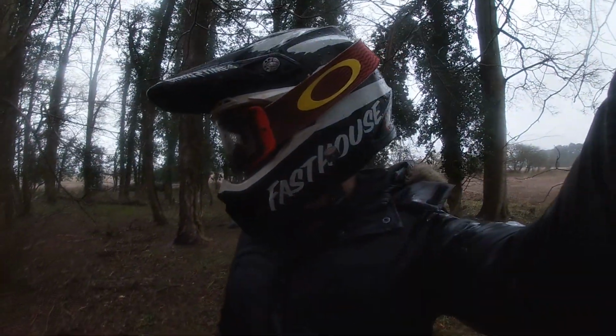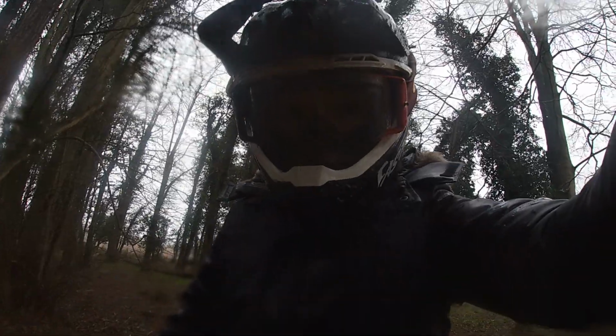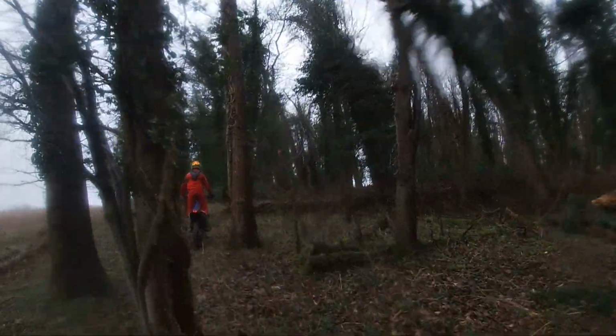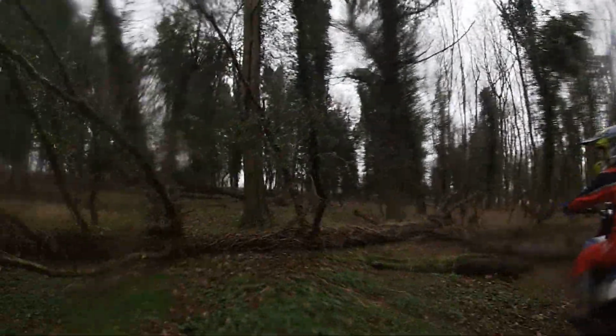Right, don't really know where Harry's gone, but it is so wet. Literally not even one little loop in the forest and I'm soaked. My goggles are awful. Where are we going? I might go here.